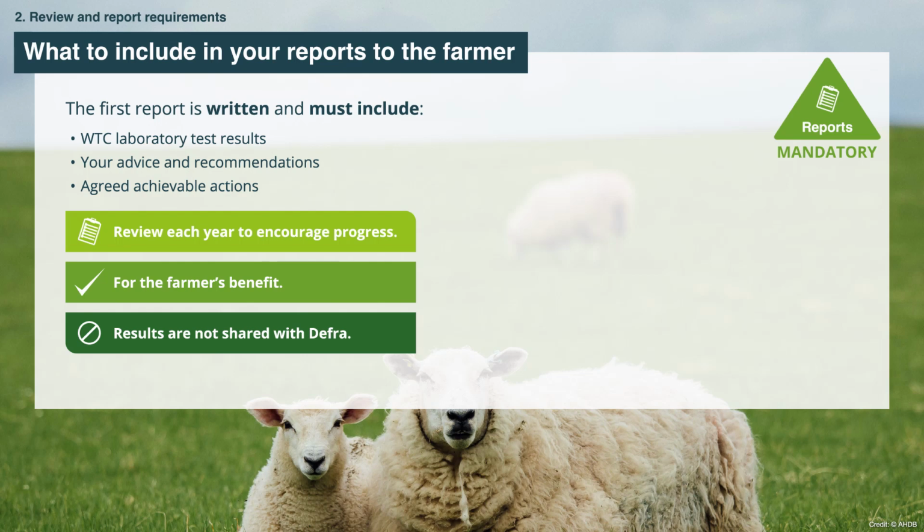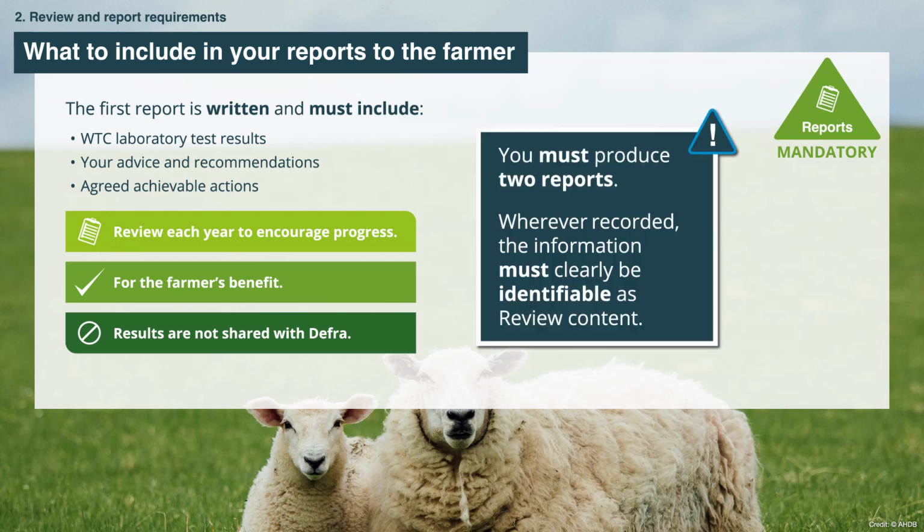The written report described on the left of this slide is for the farmer and flock benefit. It is not shared with DEFRA and will not be used for any regulatory or inspection purpose. The report can be a standalone document or included as part of another document. Wherever it is recorded, it must be clearly identifiable as annual health and welfare review information. This report should include the worming treatment check test results, your advice and recommendations, and agreed achievable actions. It should be reviewed each year to encourage progress.